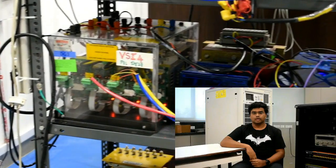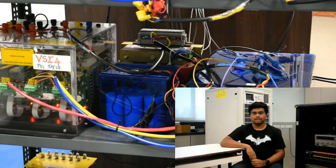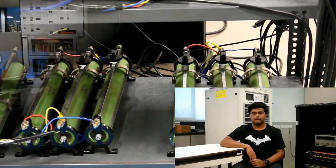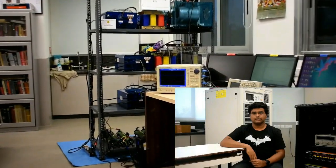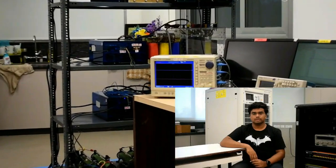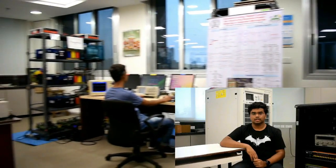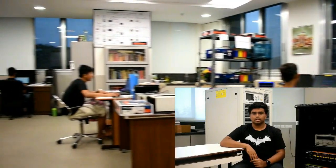I'm working on a smart distribution system and its grid support capabilities under Professor Zakir. I'm currently trying to see whether we can utilize the distribution network, which is currently being integrated with distributed generation, so that it can support the main grid or not.